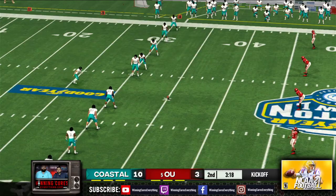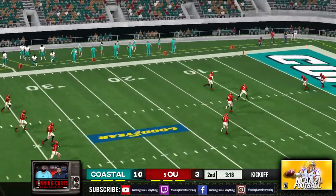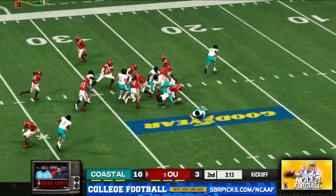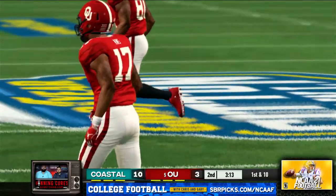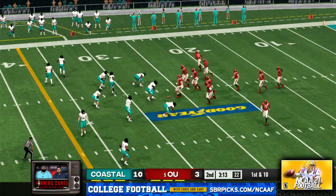The kicker looks like he's ready to kick this one off. And he got all of this one. Great kick. He's to the 20. They bring him down, and they bring him down hard on that one. In a game that's this close, you can't afford to waste possessions.